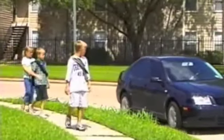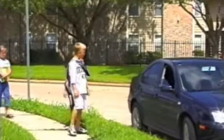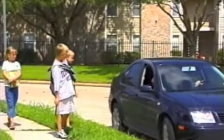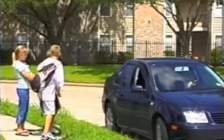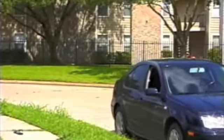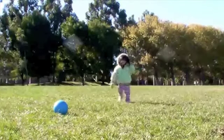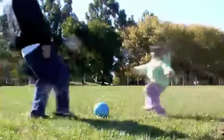If you're walking by the street and a stranger in a car stops and offers you a ride, always say no and get away from the vehicle. Never accept a free ride from a person you don't know, unless they are official public transportation. And always keep an eye on your children in public places like the park, grocery store, and mall.